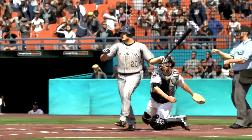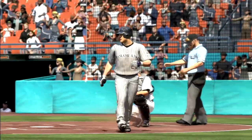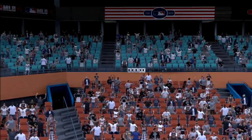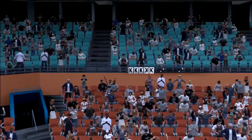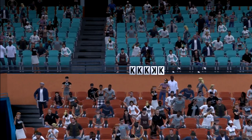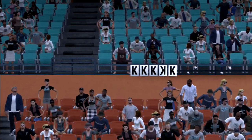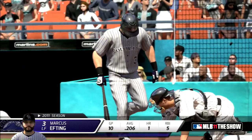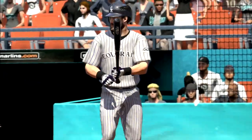Swing and a miss. 5 straight strikeouts now, and there's 1 gone. And the fans out there hanging those K signs have had some work to do here in the early going. And I hope they have reinforcements, because that's 5 already. Marcus Efting will stand in. He comes off an 0 for 4 in last night's ball game.